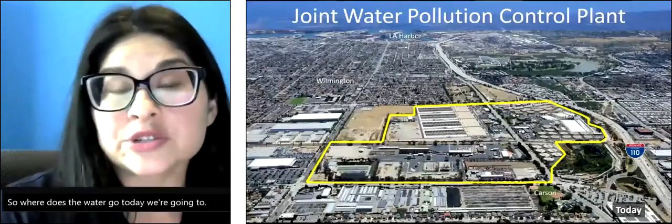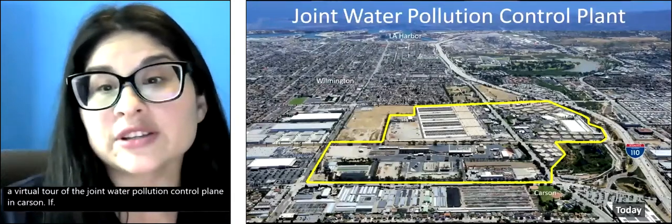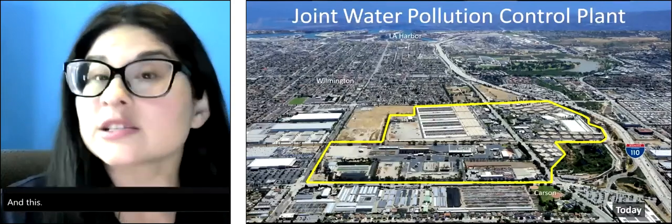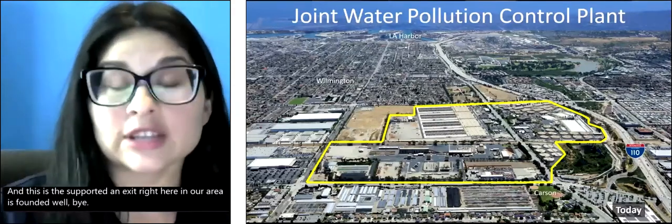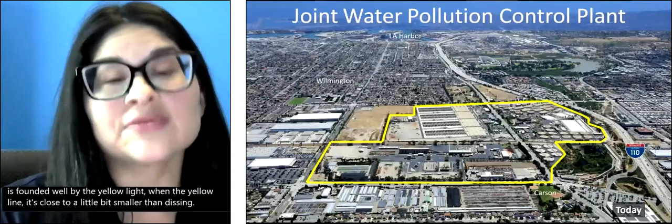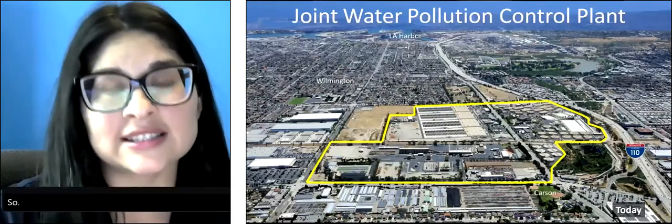Today, we're going to take a virtual tour of the Joint Water Pollution Control Plant in Carson. If you're familiar with the area, this is the 110 freeway going south. And this is the Sepulveda exit right here. And our area is bounded by the yellow line. It's a little bit smaller than Disneyland, but this facility has been doing a lot for a long, long time. So let's see what happens here.